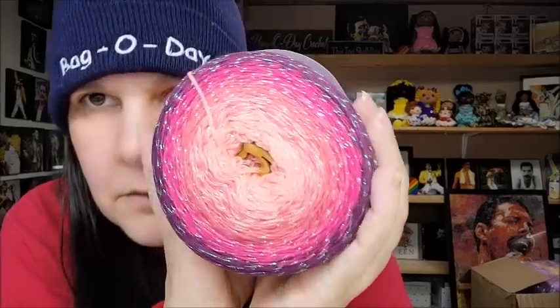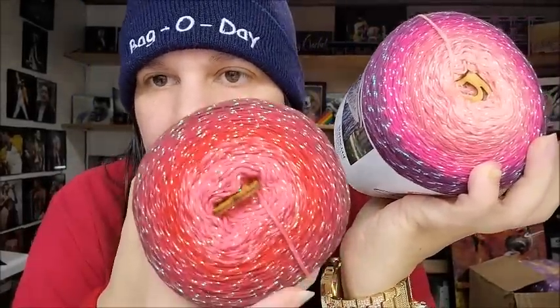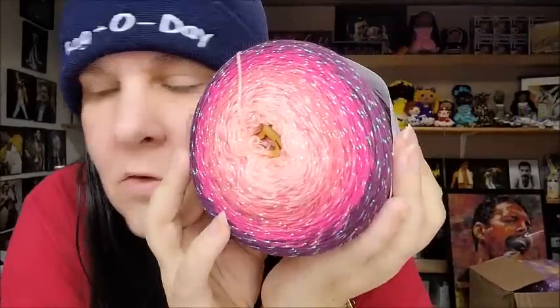I could see why. It's gorgeous. This is the Candy Opal, just the one I just showed you. Same specs and everything. It says you can machine wash and lay flat. The 85 cotton, 15 lurex, about 300 grams, about 1,000 yards. Ooh, that's beautiful. I definitely start from the center on that one, work my way out. Same thing with this one, if I decide to use them. That is gorgeous.